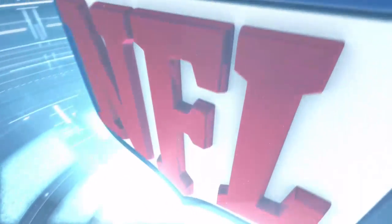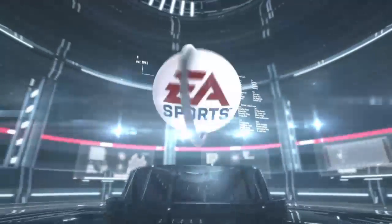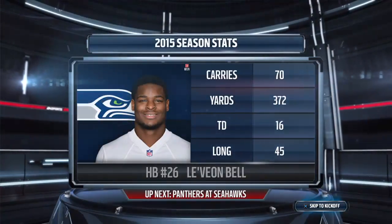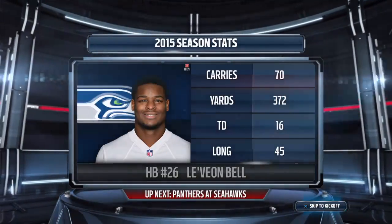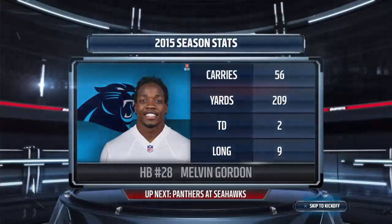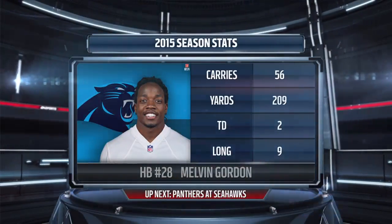Hello, everybody. I'm Larry Ridley, and this is the NFL on EA Sports. In today's matchup, we've got a pair of running backs who are hoping for plenty of touches to come their way. It's the Seahawks going up against the Panthers. Now let's head down to Jim Nantz and Phil Simms for this Week 6 matchup.